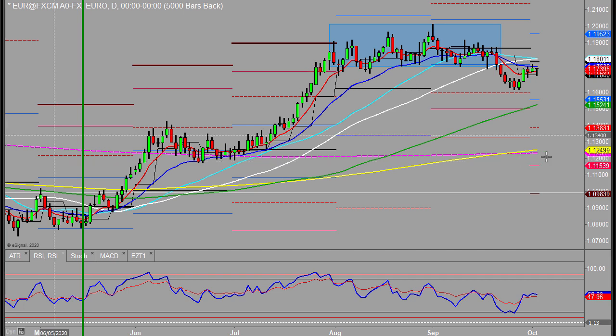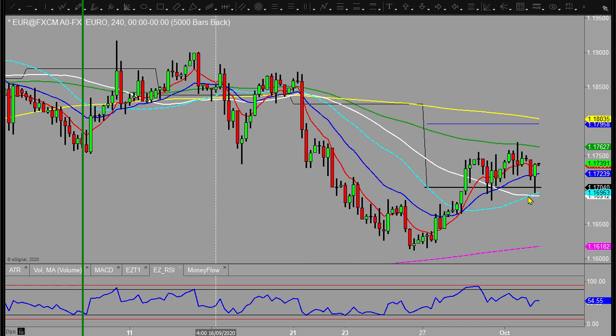Starting off with the euro dollar. As you can see from the daily bar there, it's already made a bit of a bounce. It sold off on the news. It's actually found support into its 4-hourly 34. And, well, a bullish flag, it could continue upwards.